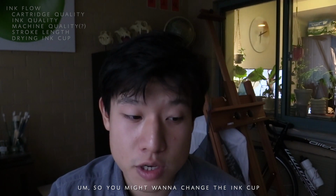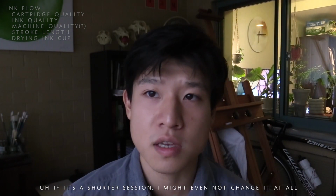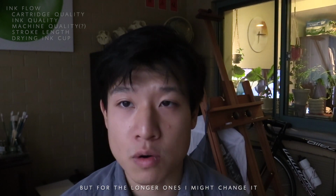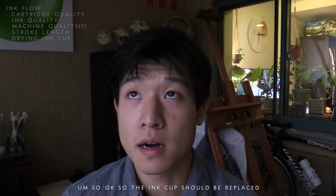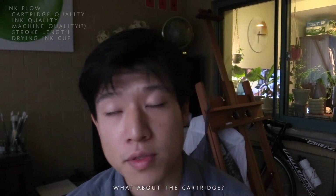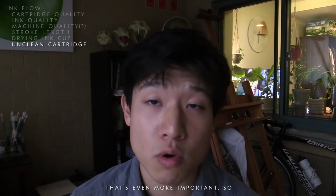So you might want to change the ink cup. If it's a shorter session, I might not even change it at all, but for the longer ones, I might change it. So the ink cup should be replaced. What about the cartridge? That's even more important.